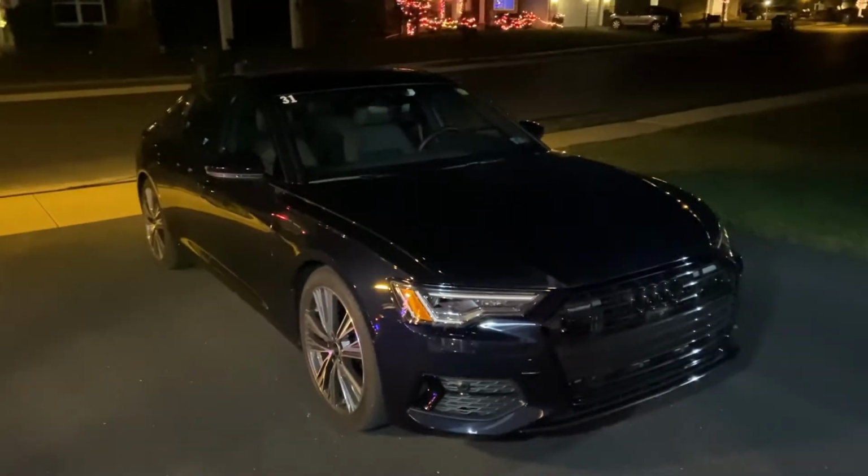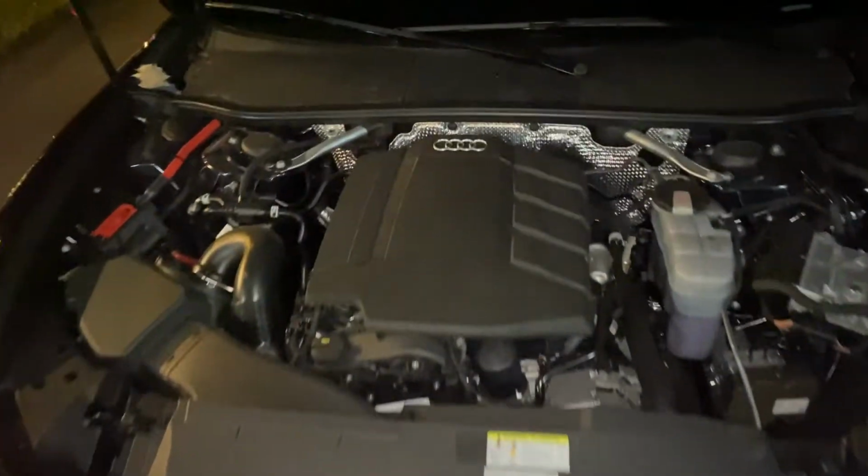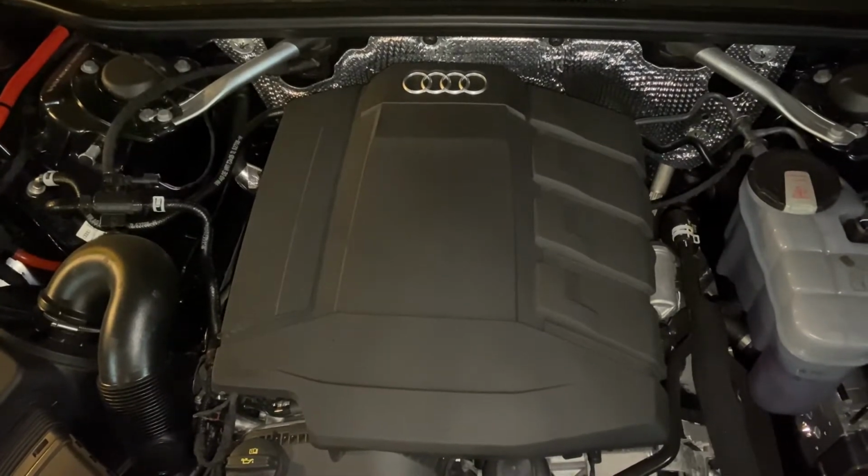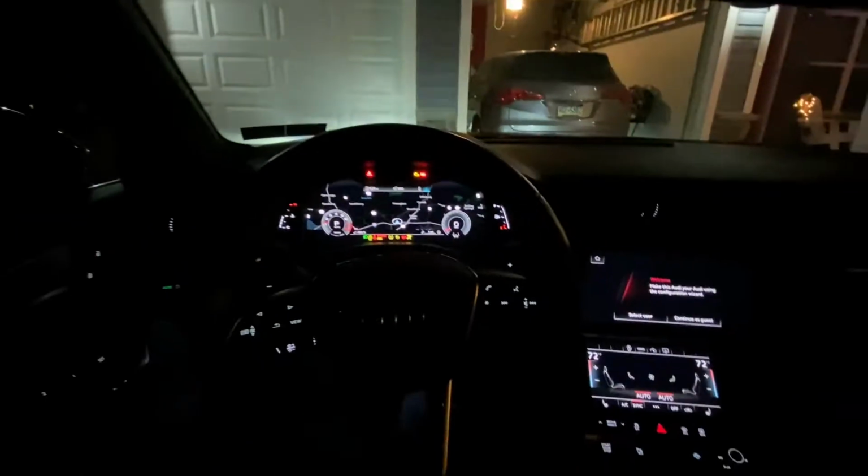So this is a mid-size sedan, the A6, but this has the 2-liter 4-cylinder turbo, 248 horsepower, 273 foot-pounds of torque. And in this video, we're gonna go for a drive. Let's see how this works out. There's a nice puddle light right there. It's a little bit cold outside, so we're gonna start this up. All right, here we go.